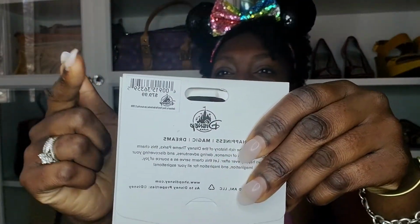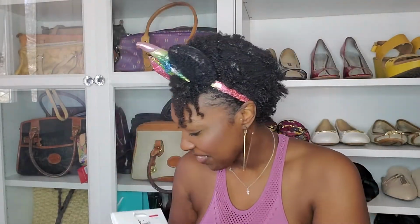I can't wait to wear it. Super cute. Now, this was marked down to $40. It's originally $79.99. Let's go. Your girl grabbed it, and she's going to rock the mess out of this, okay? Because I like Toy Story. Okay, so grab that.